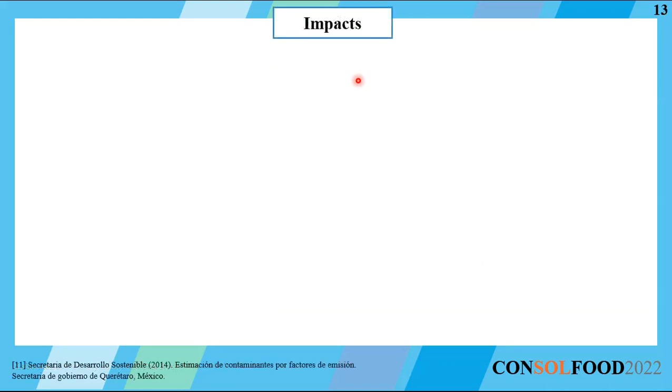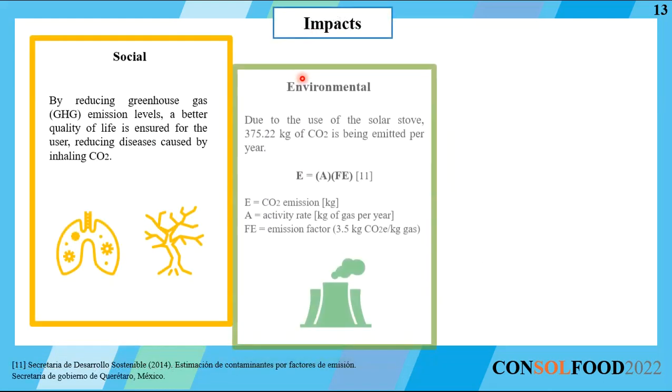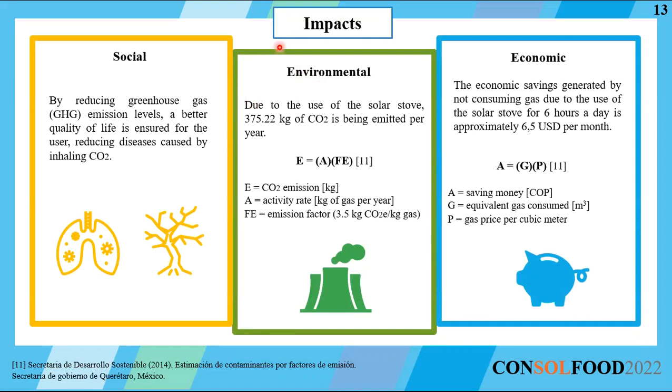Now, one of the most relevant aspects for this type of research, beyond the theoretical and experimental component, is the socio-environmental impact that is generated due to the implementation of these technologies. In the social sector, we have a reduction in greenhouse gas emission levels, ensuring a better quality of life for the user, reducing diseases caused by inhalation of smoke, while reducing the consumption of firewood, which is linked to deforestation.